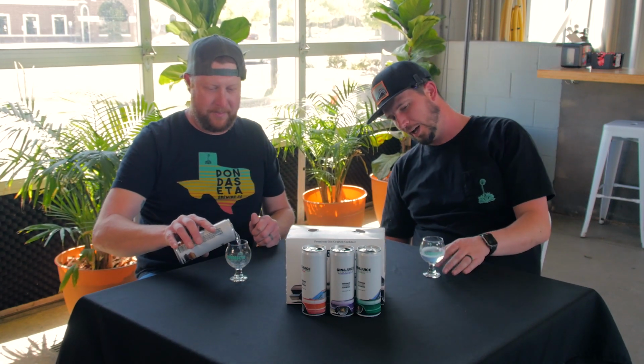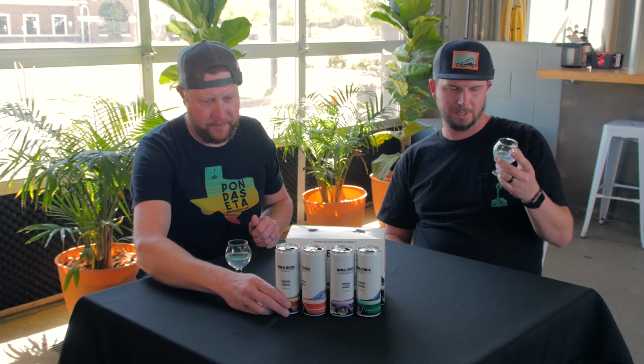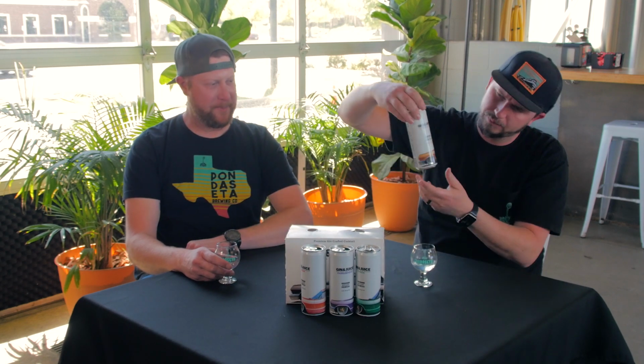Okay. I'm surprised that out of this mix pack, one of them had a distinct color and none of the others. I don't smell apricot. Do you? I don't smell a lot of apricot, which is good. Better than the peach Buzzball.